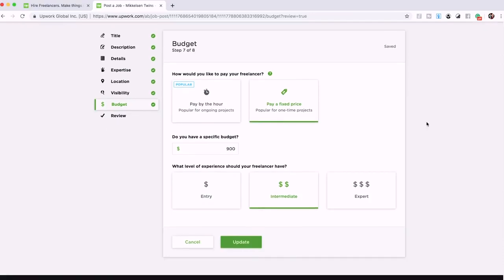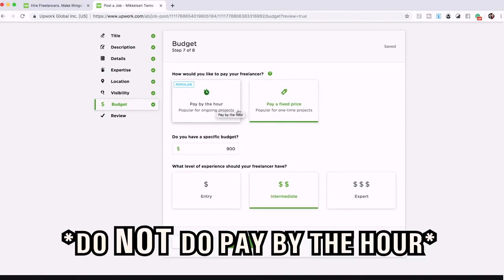So for your budget, you have 2 options: pay by the hour or pay a fixed price. And for ghostwriting, you do not want to do pay by the hour. Never. Ever, to be honest with you, because that can just start drama. Now that is part of another con that we haven't talked about yet with hiring a freelancer. When you use a ghostwriting company, they handle all the customer service and dealing one-on-one, the personal relationship side with the freelancer. Dealing with people, the headaches.